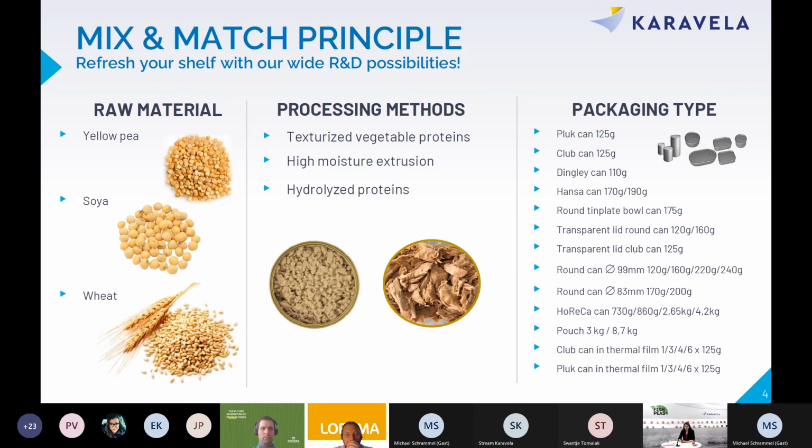We are using mix and match principles to widen our product assortment. Till now, we are working with plant-based proteins from yellow pea, soya, and wheat, that can be processed with high moisture extrusion, hydrolyzing method, or as texturized vegetable protein. To meet our consumer needs and habits, we also have a wide range of packaging options, from a 125 gram can up to an 8.7 kilogram pouch.